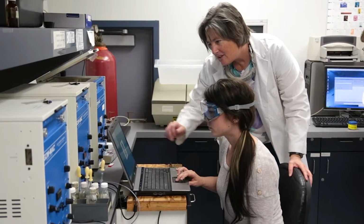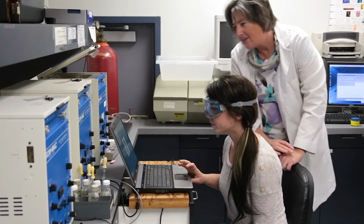You know, there's a lot to the labs. You get to use a lot of instrumentation, which is really good experience. I thought that was pretty neat that they actually teach you everything, that's how real chemists actually do things.